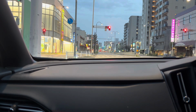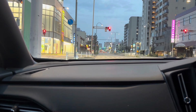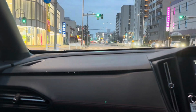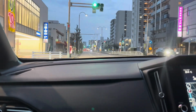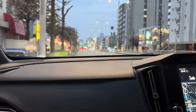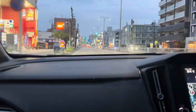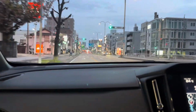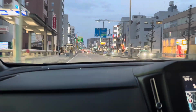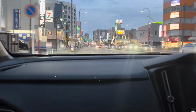Now, on this drive right now, we are headed to Don Quixote because we like shopping there because the prices are pretty good. So once we pull into Don Quixote, I'm going to try and show y'all some pictures of the outside of the car because we haven't really gotten to see that yet, and it's the whole point of the video. So it's just a block or two more here.